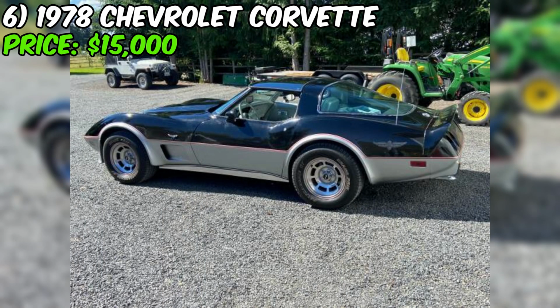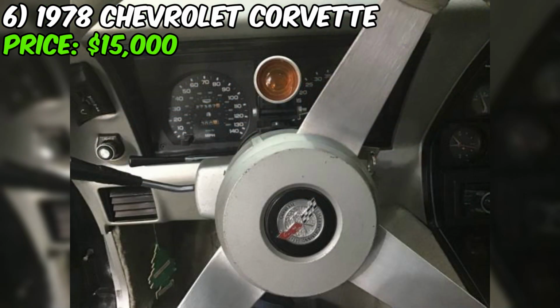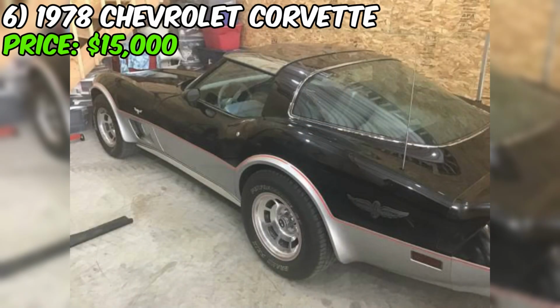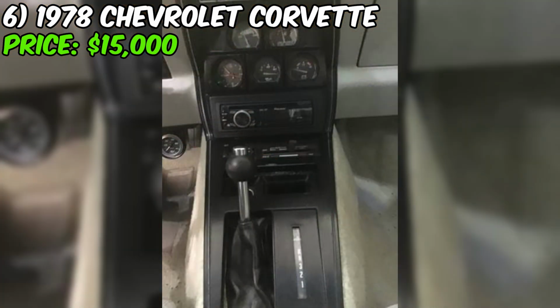Now, as with any used car purchase, there are some things to keep in mind. The seller doesn't provide a ton of details about the overall condition of the car, so you'll want to do your due diligence and get it inspected by a trusted mechanic before making any final decisions. And of course, with the odometer being broken, it's impossible to know the true mileage, so keep that in mind as you're considering this Corvette.